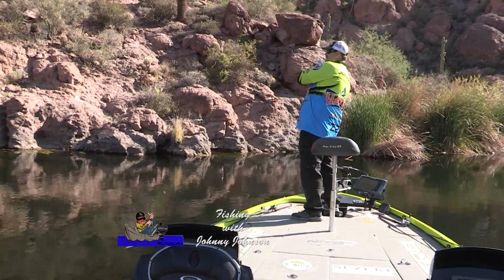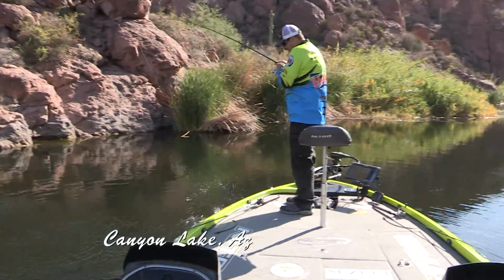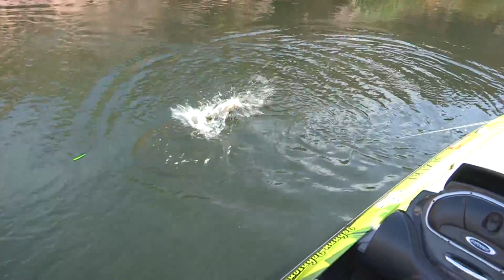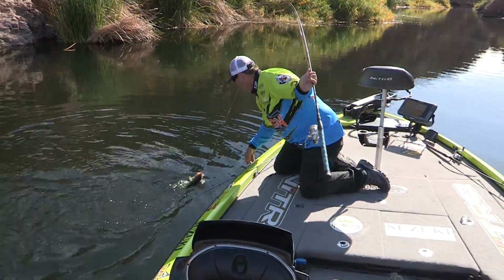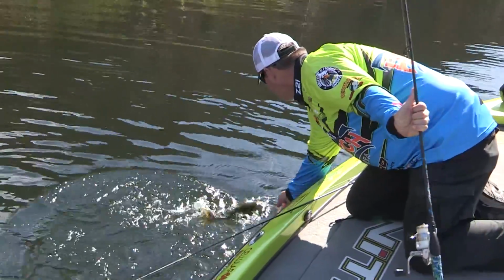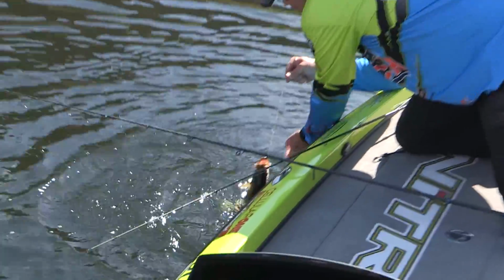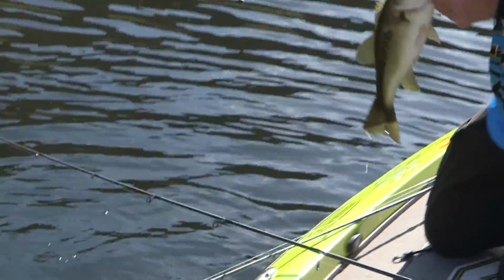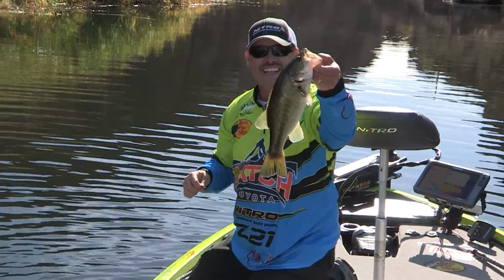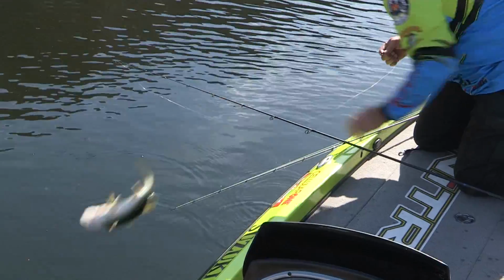I got the male anyway. He didn't like that at all, man. Look at this fish. We got to get our worm back. Oh, come on. Come on now. Come on. It's amazing what a little flick shake will do. Look, fell right out. The little flick shake. That is a beautiful little buck bass.